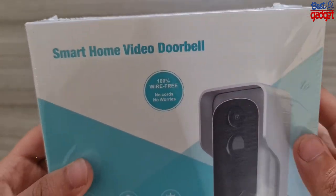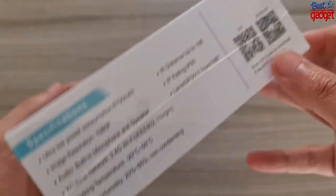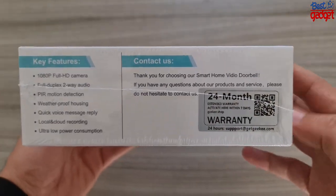In this video, we will unbox, test and review the Geekee Wireless Video Doorbell Camera.